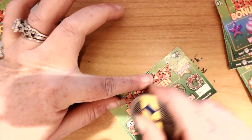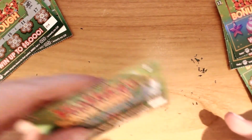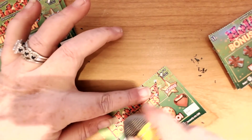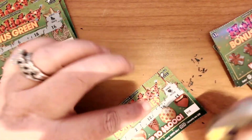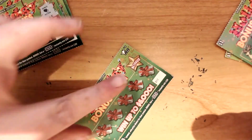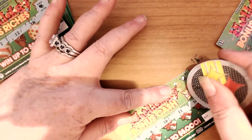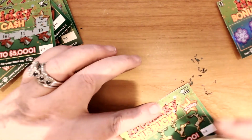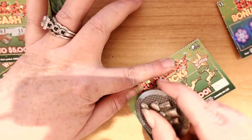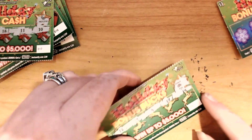And looking for the present. 17, 3, 6, 18, 16. Looking for $20. And there's the dog. 10, 2, 12, 18, 15, and a mitten. Fifteen, 8, 18, 11, 10, and mistletoe. Back to reindeer. 12, 15, 19, 17, 14, and a bow.